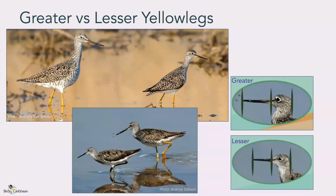So here's a couple slides that give you some direct comparisons. You can really see the size difference in these photos between the two birds, but of course, if they're on their own, judging size can be really difficult. So it's great when you have a direct comparison in size, and it doesn't even need to be a greater and lesser yellowlegs. It could be a lesser yellowlegs and a black-necked stilt, but just some way of gauging how large or small these shorebirds are can really help with the ID.